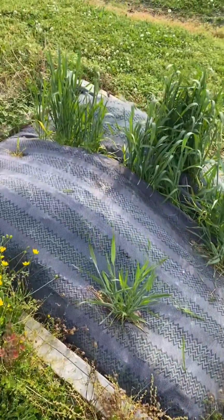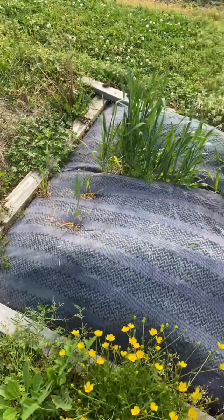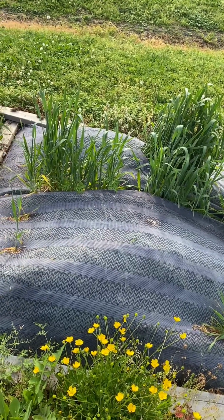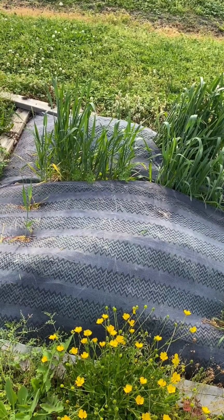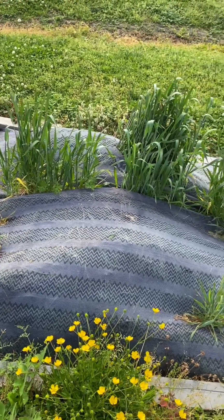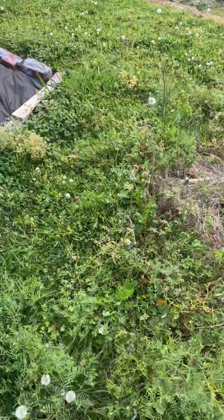Here is where I'll be planting my watermelons, which I'm really excited about. I'm planting my watermelons from all saved seeds, from local watermelons that I've brought in, and watermelons that have been gifted to me from local friends. So I'm really excited about that.